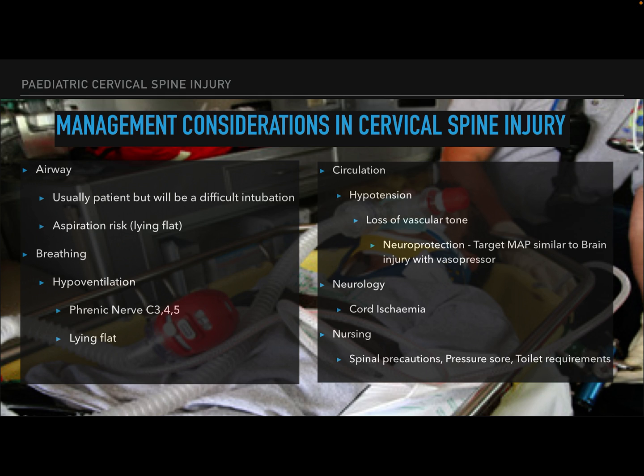So the goal, once the injury has happened, a bit like neuroprotection with brain injuries, is that you want to prevent any secondary neuron loss due to hypoxia, hypotension, hypoglycemia, or further movement. So you need to target a mean arterial pressure similar to what brain injuries would be. For example, if the child's under 2, you need to aim for a mean arterial pressure between 50 and 60. If they're between 2 and 6, a mean arterial pressure of 70. If they're over 6, a mean arterial pressure of 80. And if they're over 13, a mean arterial pressure of 90.